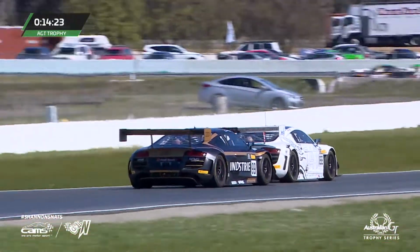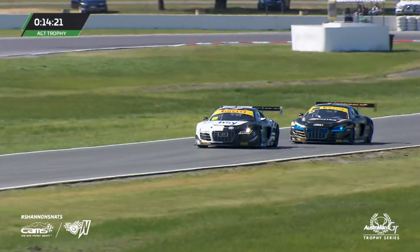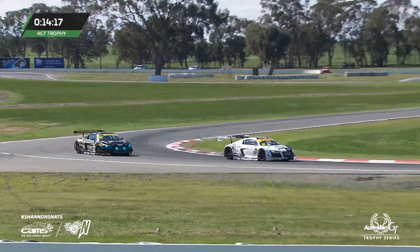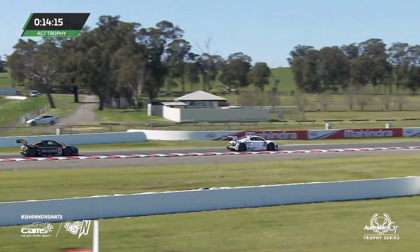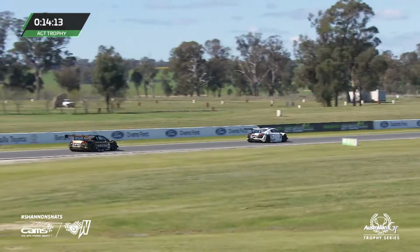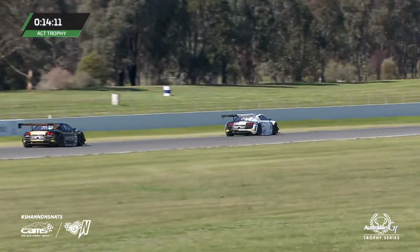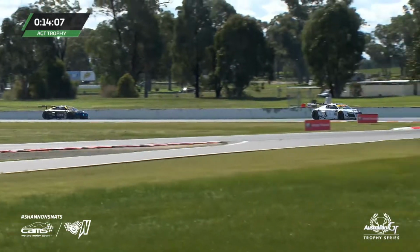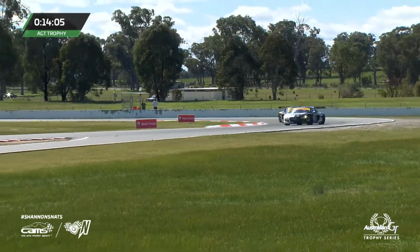Here's Nick Kelly now. He's starting to draw alongside Rio Nagaro. Rio's going to get a bit racy with it and a bit defensive with it here. So Nick Kelly will go wide. He's lost a lot of ground in doing so. But avoided contact with, well, a bloke he shares a garage with. Essentially, these Audis are all lined up next to each other in the shed.